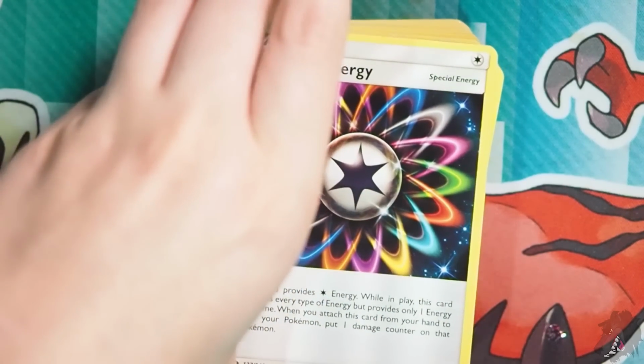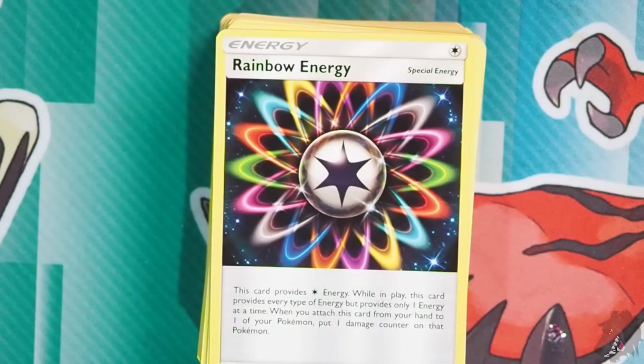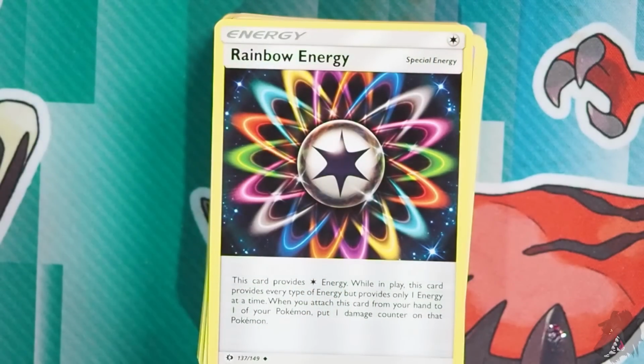Depending on how far into the expansions we are, because the competitive side of Pokemon only includes a certain amount of expansions, and once they move up a certain amount of expansions, older expansions are no longer allowed in competitive. So depending on what rotation Rainbow Energy is in, I'm not even sure if you can still use it these days, but basically the same thing as Unit, but gives you more options for energy cards. Very, very handy on Dragon cards.